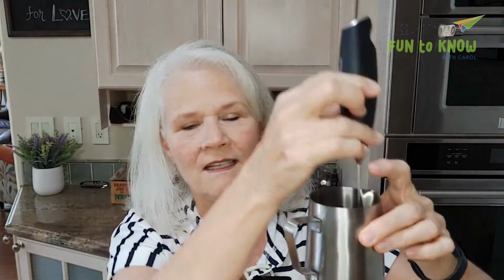However, what I've discovered is that when you're using it with whipping cream and you put a small amount in your container and have it go up and down so that it's actually whipping, it turns it into whipped cream, for one thing, because you're using whipping cream rather than milk. And so it's not just a lot of bubbles, it's actually whipped cream.